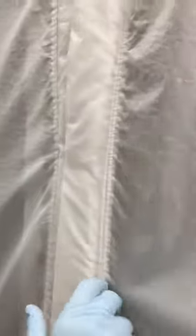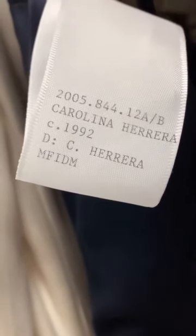We are in the middle of National Hispanic Heritage Month, so today we're going to take a look at a few pieces by a designer from Venezuela. I've opened up a bank in our compact storage and I'm walking over to the H section. So there's your hint. We are going to look at Carolina Herrera.